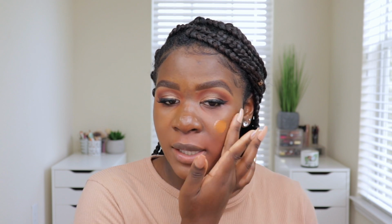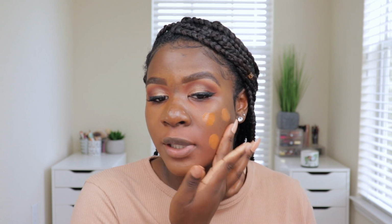So by applying another layer, I will say everything looks a lot better because you can still see my skin peeking through, but at the same time, everything looks really nice and flawless and just seamless. So I'm loving the way this looks on my skin so far. And I feel like this shade, you guys, is really, really good for me. I've never had a foundation match me like this before. So let me go ahead and do the other side and stop talking too much and just blend everything out.